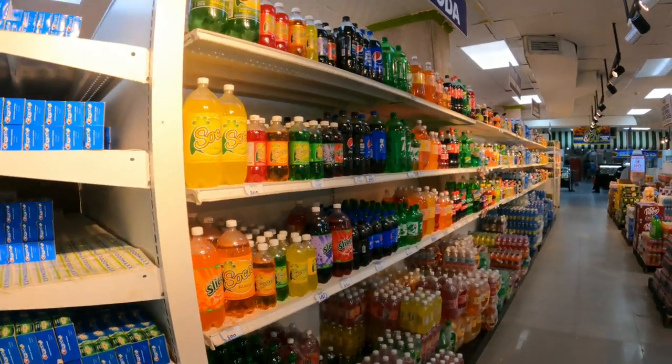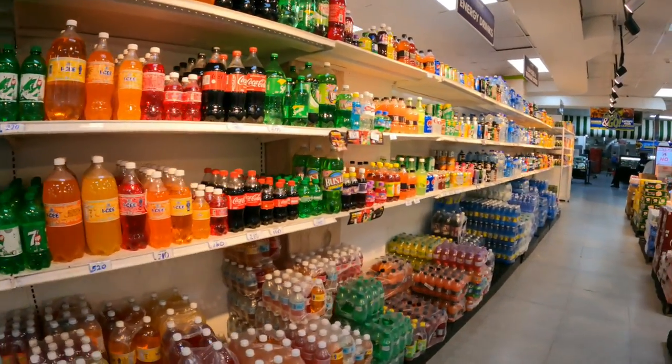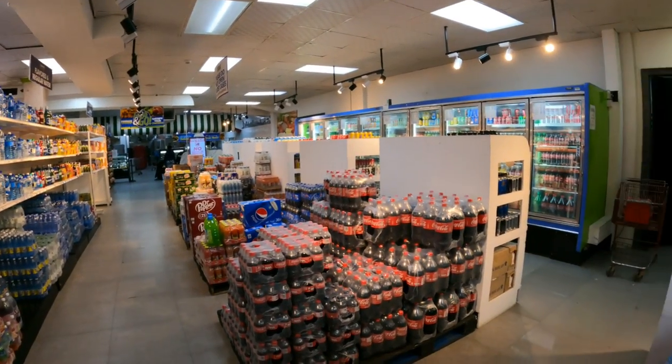So this is the beverage section, all kinds of sodas, flavors and brands, and they also have alcoholic beverages too.